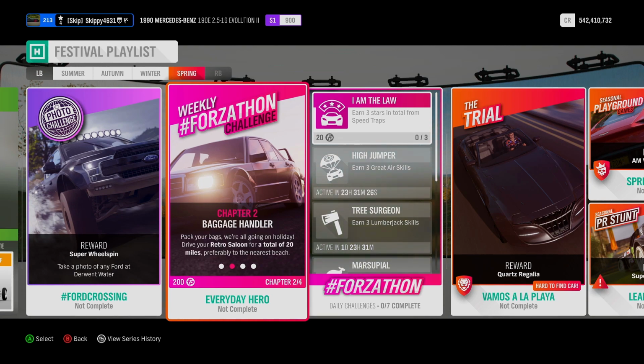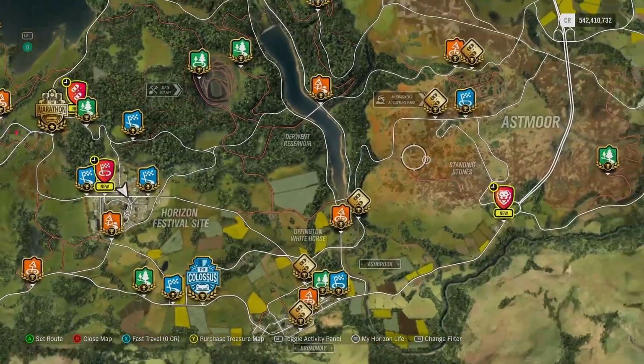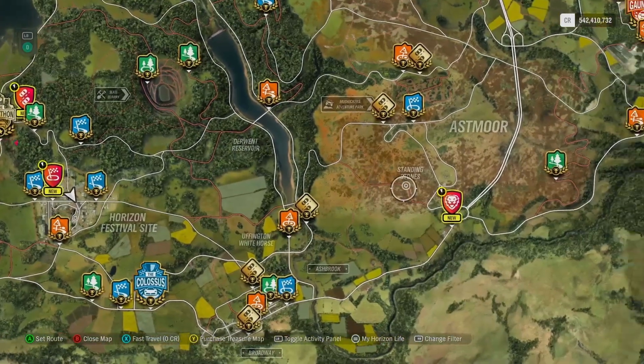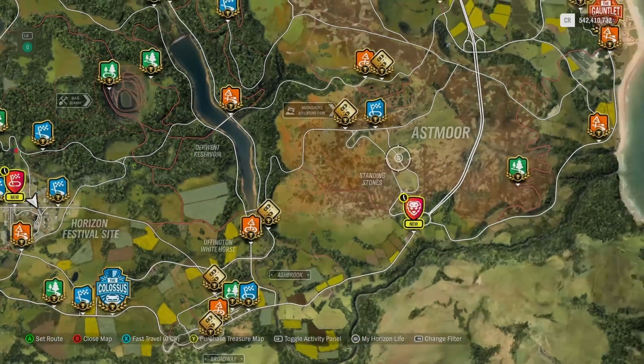It's on to Chapter 2, baggage handler. Pack your bags, we're all going on a holiday. Drive your retro saloon for a total of 20 miles, preferably to the nearest beach. Couple of options to get this chapter complete. You can load up a blueprint that is 20 miles long, do it in one hit, earning credits and influence along the way. You could do a few races, again earning credits and influence along the way, or you can cruise the free roam map.